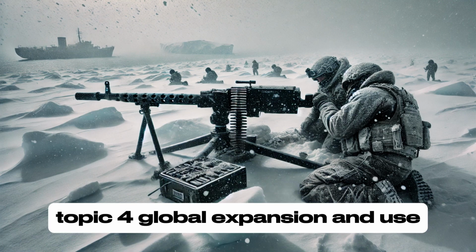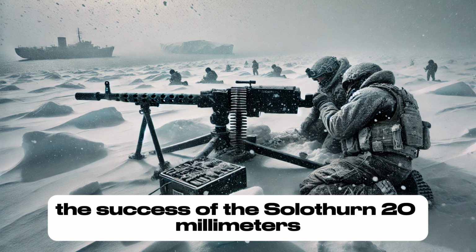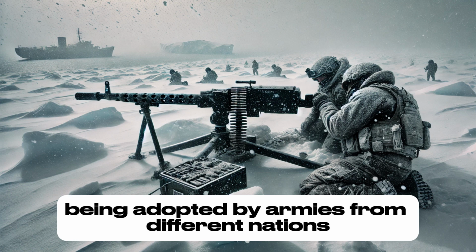Topic 4. Global expansion and use. The success of the Solothurn 20mm wasn't limited to Europe. In no time, this weapon gained worldwide fame, being adopted by armies from different nations.